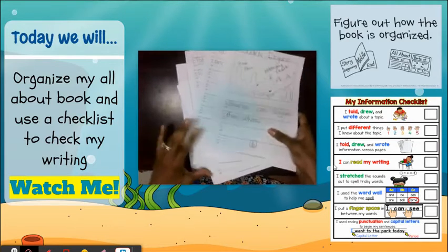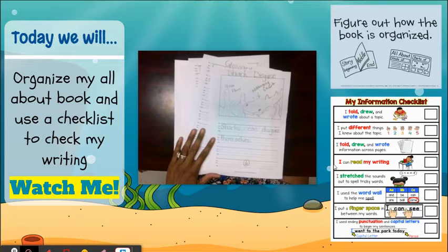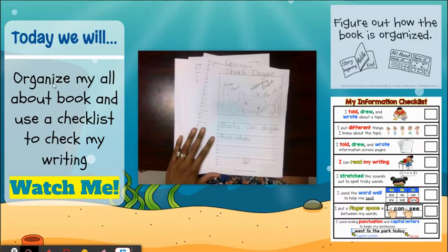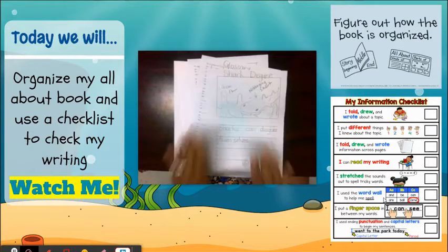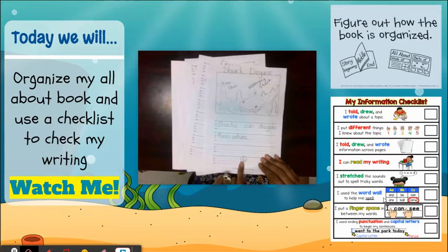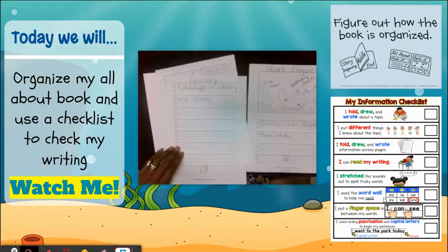Now, all of my pages are not organized, all right? Remember what our teaching point today is, that we are going to organize all your All About books, or all the pages rather. And then, like we said here on this anchor chart, we're also going to check our work. So that's what we're going to do. Now, since our pages are numbered, we're going to just put them in order.